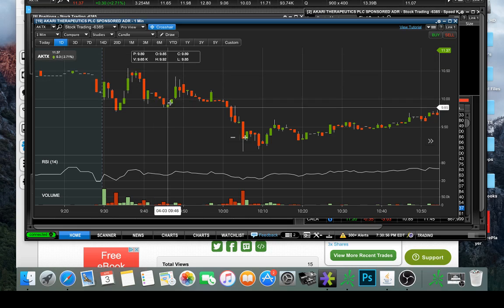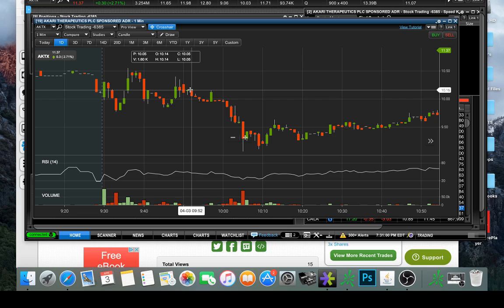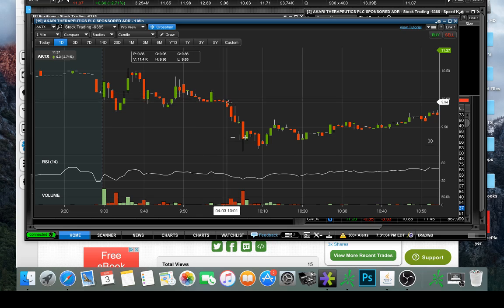And then it came down, and then this little bounce, it made a lower high. So once I made this lower high, I knew that I was pretty safe. And then whenever it started dropping here, once again I got out way too fast. I got out on this candle right here. I got impatient with it. I literally got out 10-15 seconds before the big drop. I got out at 9.61, and then you see this huge candle.